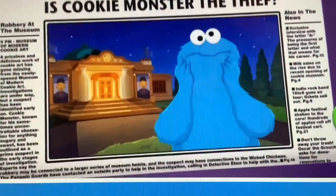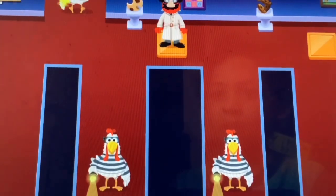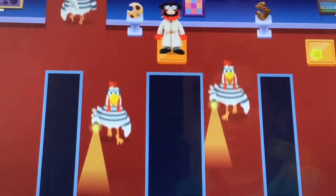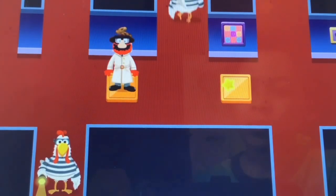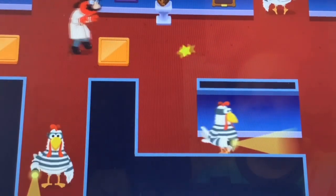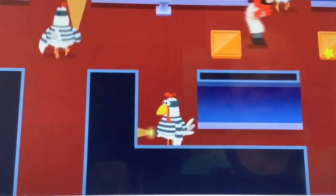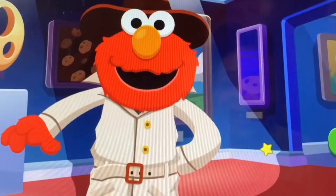A cookie painting has been stolen from the museum, and the guards think Cookie Monster did it. What's that chicken looking for? Oh, it must be one of the thief's stuff. Let's go to the next. Yes! You're wicked! Let's keep going. Hey, how much are we doing?